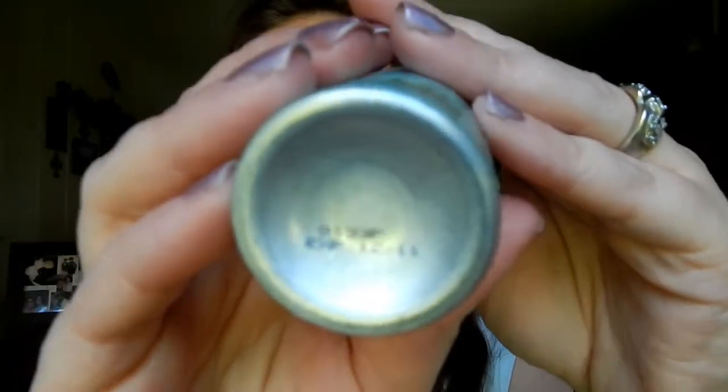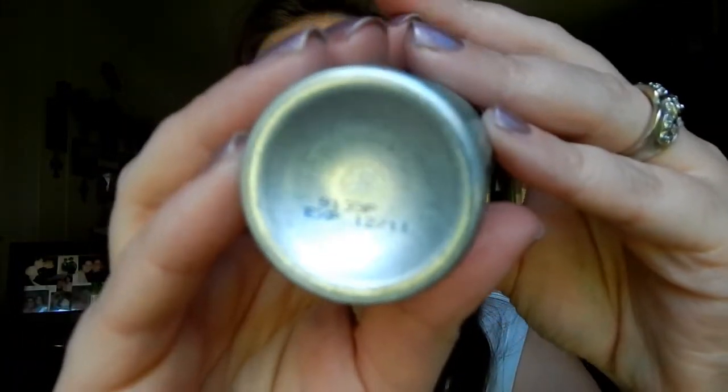Oh my goodness. Do you guys see the expiration date on that? 12, 2011. This expired 5 years ago. So this has been in my car for 5 years. That ain't good. So yeah, I used it once and I couldn't use it again, but I was out somewhere, so I just threw it back in the door of my car and then forgot all about it.